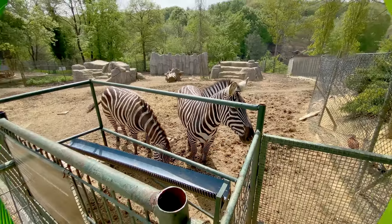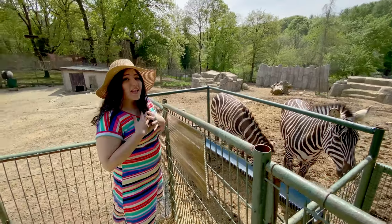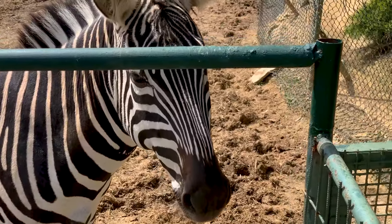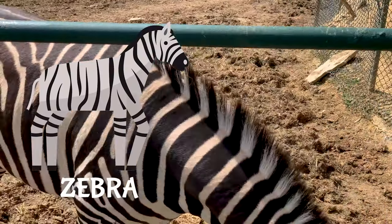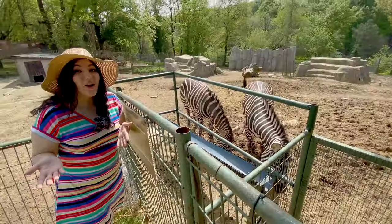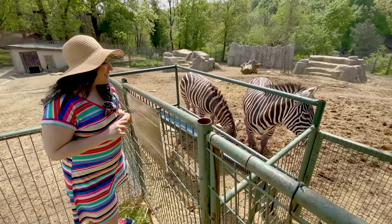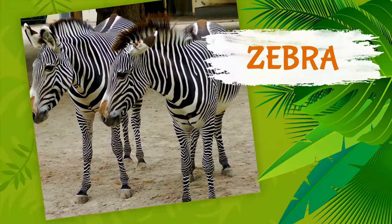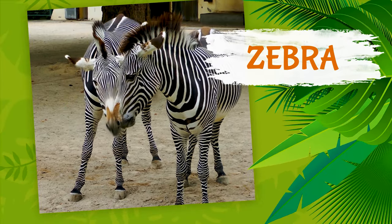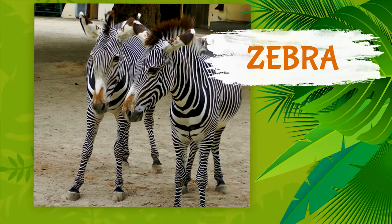Oh, wow. Zebras! I love zebras! Look at the beautiful designs they have on their skin! Black and white designs, they are so artistic. Do you know what zebras eat? Grass and barley! Oh! Hi, zebras! It's a zebra! They are white and black, and they eat so many different vegetables. Zebra.